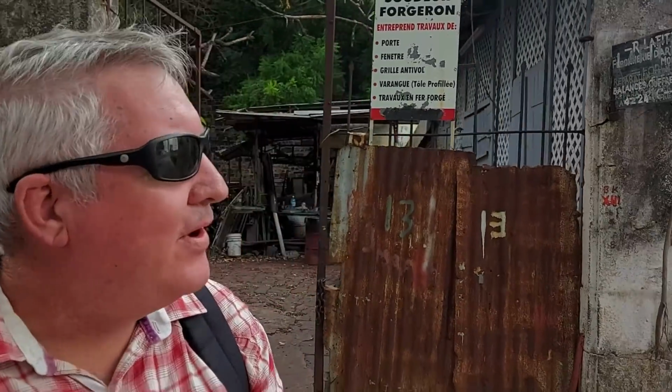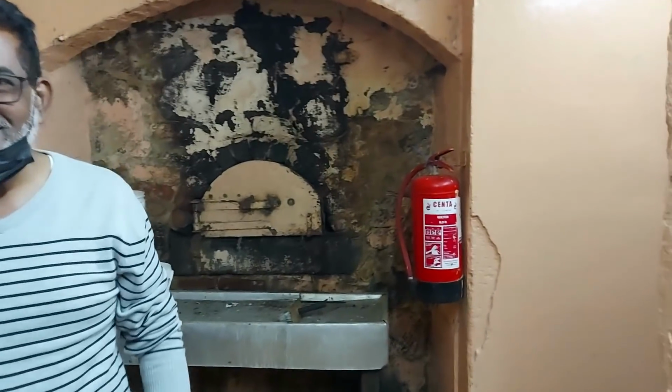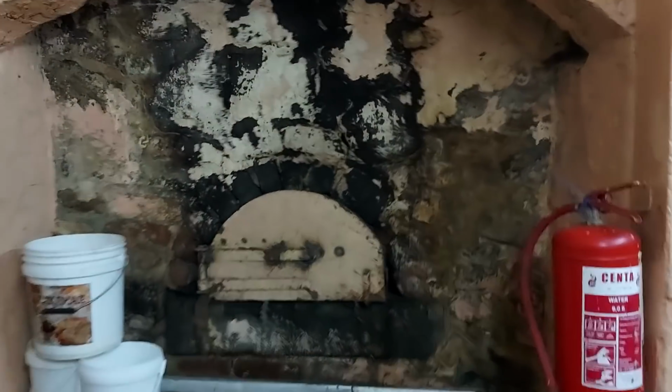There's a guy doing steel work behind there. But what a great house. Well, everyone, I've just come into a pastry. I'll show you the front, but this is the real old one. Can I open it? Does it open?